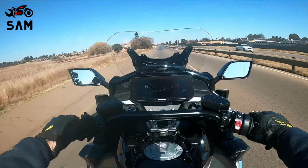We'll go through the menu a little bit later when I stop and take some photos. I'm stopping here at the stop street, feet not flat on the floor, but could be if I pushed it, but perfectly balanced. Look, I think if you tip it over, it's not going to be easy to pick up, that's for sure.